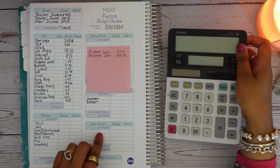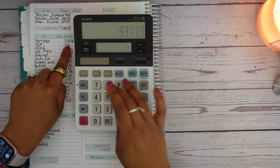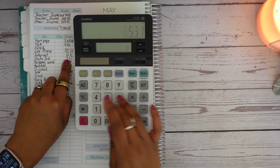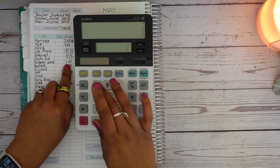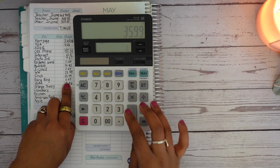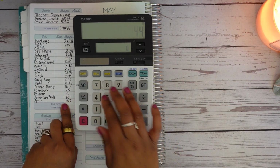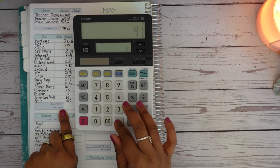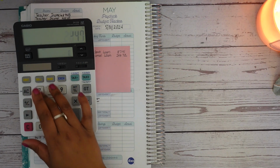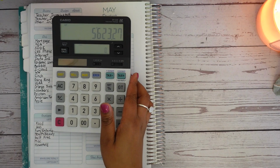So now that we have all of my fixed expenses, let's go ahead and add those up to get my bill total. $3,937.38 plus $475 plus $155.54 plus $65.31 plus $7.57 plus $17.99 plus $14.95 plus $2.99 plus $23.99 plus $35.99 plus $5.99 plus $113.86 plus $169 plus $25 plus $44 plus $150 plus $41.58 plus $87.41 plus $249.72. So my bill total comes out to $5,623.27. That is not looking right.